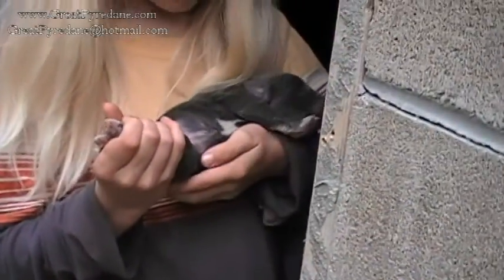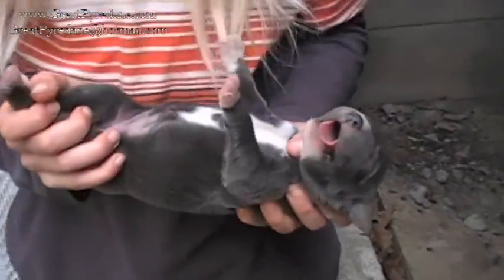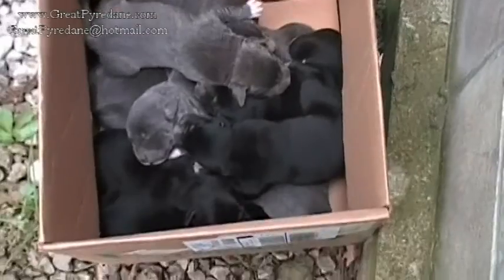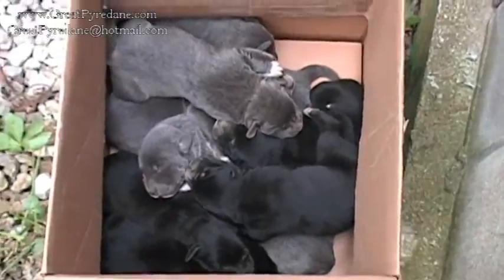Okay, now let me see. What's this one? Girl. Let me see your tummy. Come on out the door so we can see. There you go. Oh, yeah, that's perfect. All right. So that's nine. We have four black and five blues. Shepherd! Good girl.